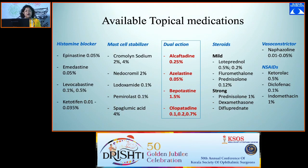The available topical medications are these, which are most commonly used. However, the dual acting, which includes these 4 drugs, are the most commonly preferred medications because they act both as antihistaminics and mast cell stabilizers. While vasoconstrictors are out, nobody, I guess, uses them anymore. During periods of activity, you can start them on topical steroids, preferably the low strength FML or lodipred.